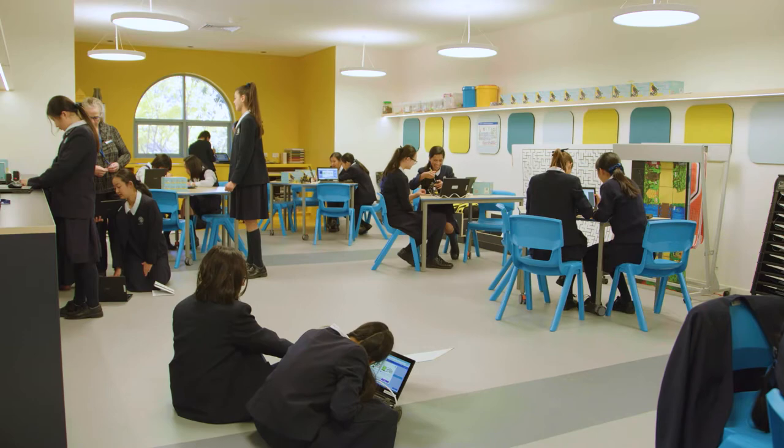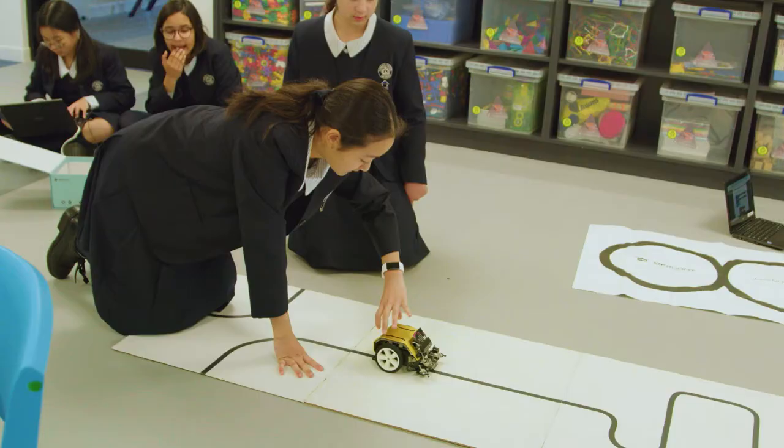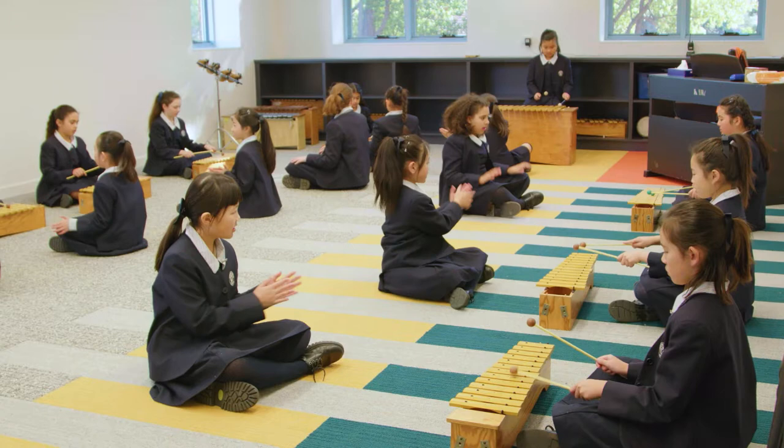Here we work on creative projects we are passionate about, like building robots, coding computer programs, and composing our own music.